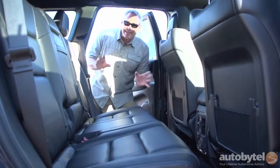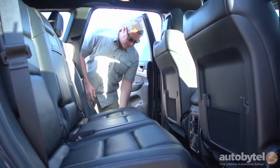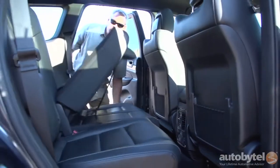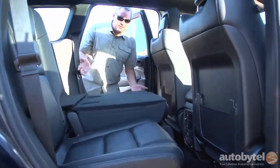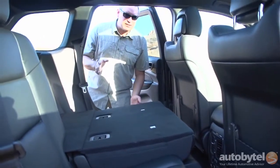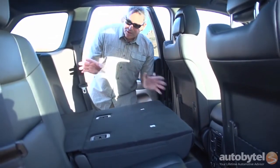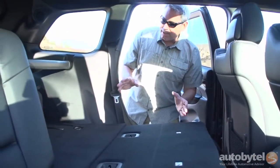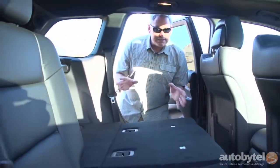Now, if you need to maximize cargo capacity, it's super easy. There's a lever on each side of the 60/40 split folding seat. All you do is push it and down the seat goes. The headrest even folds automatically. Super easy, you can basically do it with one hand. Once both seats are folded down, you've got 68.3 cubic feet of cargo room. That's not a lot for what's a mid-size SUV.